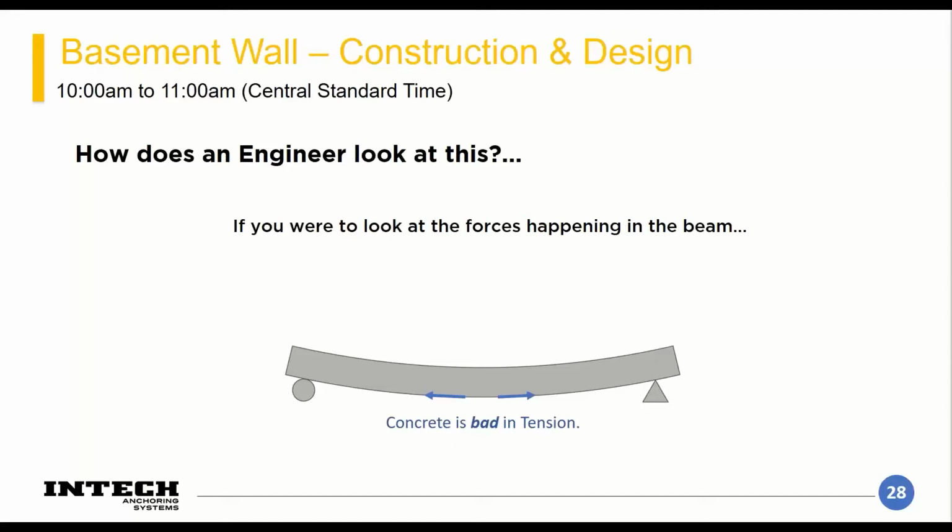It's like 7 or 8. And so, for most designs, having a purely concrete beam as your wall is not going to perform well. So how do we address this? We add reinforcing. And so we add reinforcing steel bars, and we also add them in line with the loads that are happening on the beam. And that provides strength to that side of the wall.